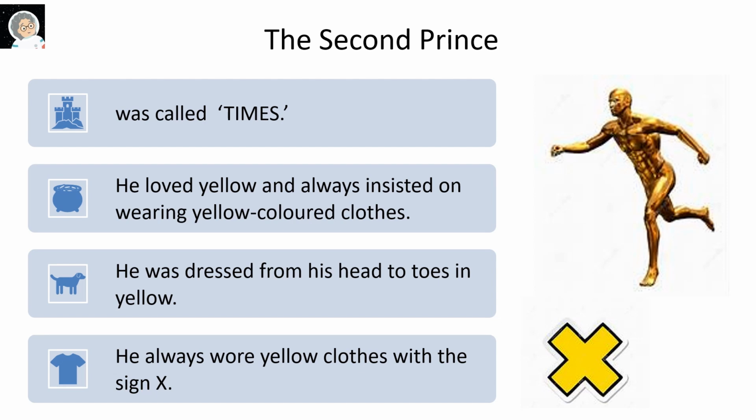The second prince was called Times. He loved yellow and always insisted on wearing yellow colored clothes. He was dressed from his head to toes in yellow. He always wore yellow clothes with a sign like an X.